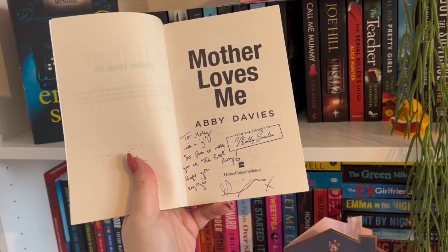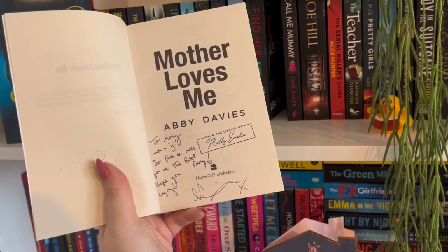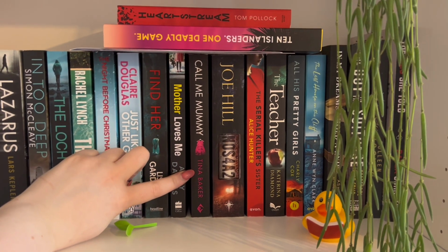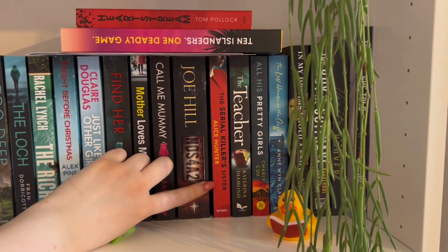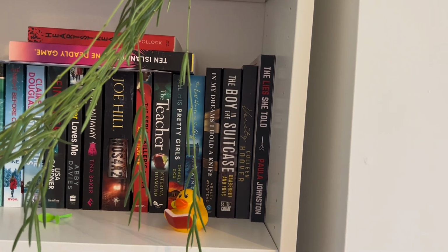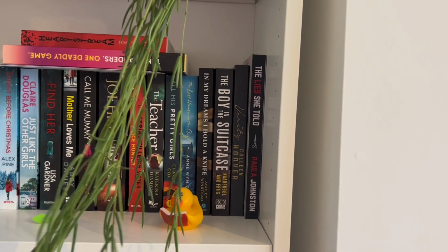I'm also now on her ARC team and cannot express how much I absolutely love her work. Her writing just gets better and better each time. Really highly recommend. Call Me Mummy by the one and only Tina Baker, Nosferatu by Joe Hill, The Serial Killer's Sister, The Teacher, All His Pretty Girls, House on the Cliff, In My Dreams I Hold a Knife, Boy in the Suitcase, Verity, and The Lies She Told.